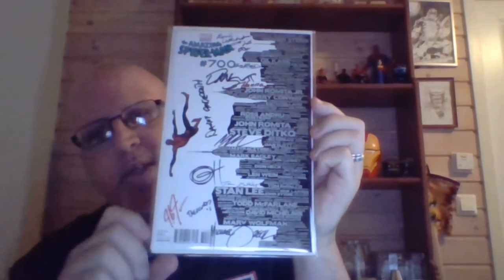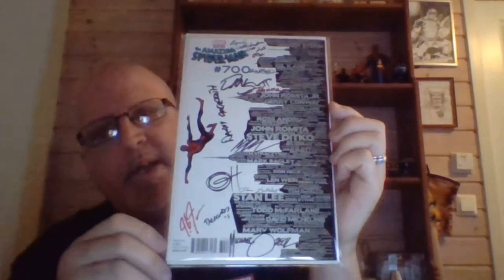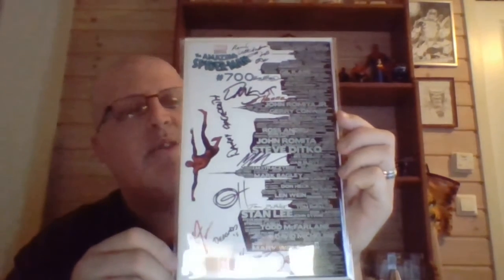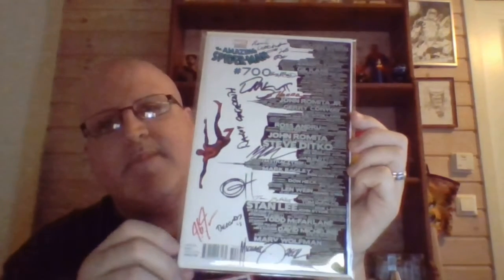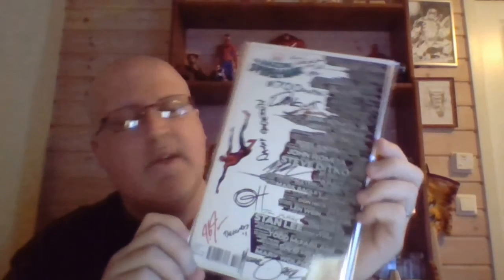Now, these last two variants, I've been interested in them ever since I laid eyes on them, and I was fortunate enough to buy these two as a set from a good friend over in the States. Amazing Spider-Man number 700, the Skyline variant. Yes, I bought them already autographed. Now, I don't have the certificate of authentication, and if I go to have these authenticated and certified and graded, it's going to cost a lot of money.